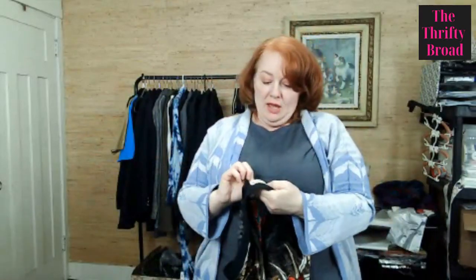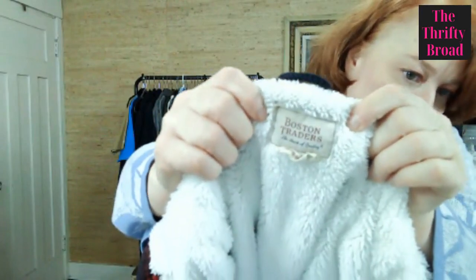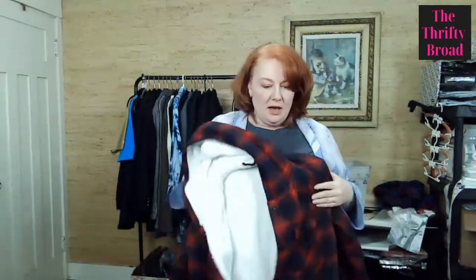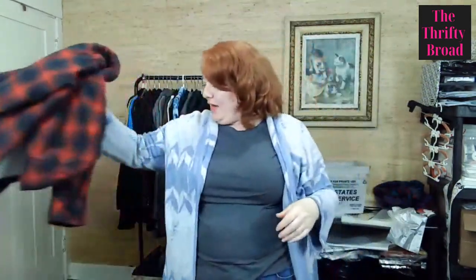Too bad it's not longer. If it was like a long duster cardigan, that would be amazing. But it's beautiful. And this is a size medium. This is an oversized medium because I think it would pretty much fit me. We'll see. This is Boston Traders. This is a large jacket. It is fleece lined. It buttons up. Has a couple of different pockets. Has the breast pockets. This one also does have the pockets to the side. So I will be calling that out. And I think that will sell pretty fast.